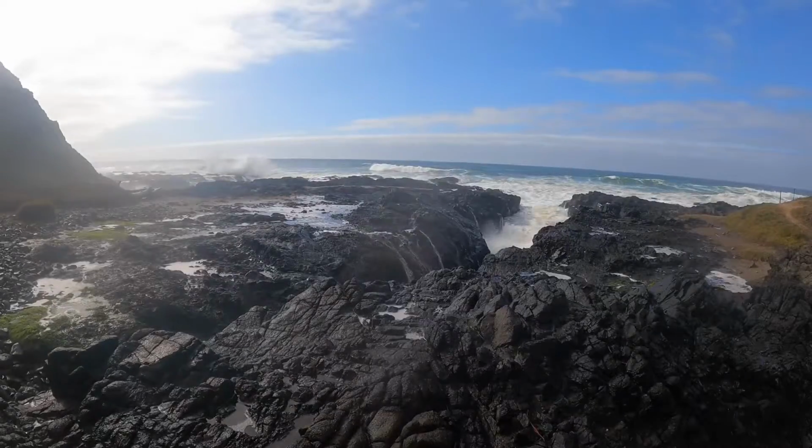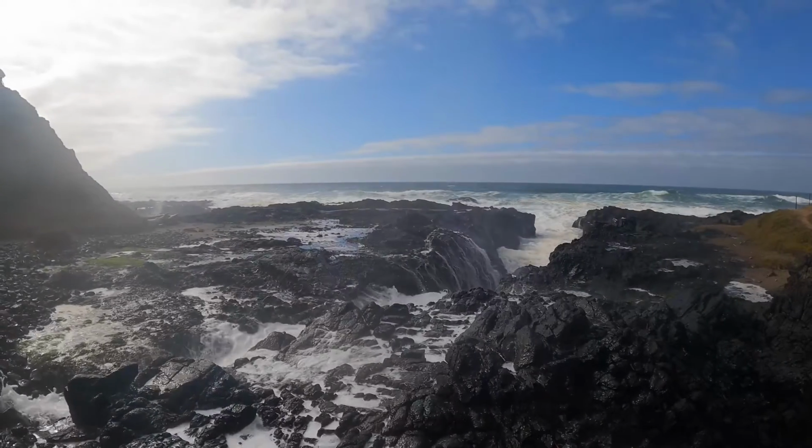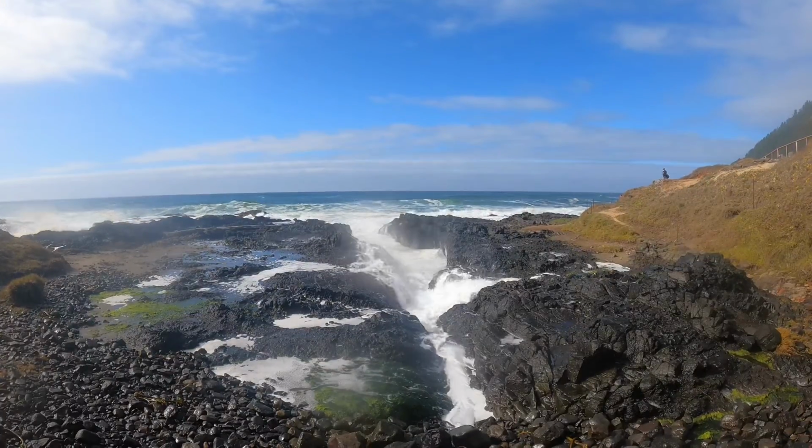But easily the most impressive thing about Cape Perpetua is all of its super unique coastal features. First, I want to run down the list of the most iconic ones, but also highlight some things I specifically found interesting and maybe some other coastal features that people miss.